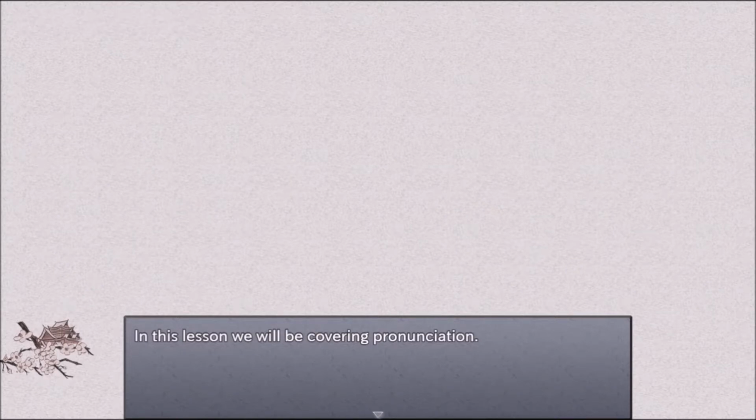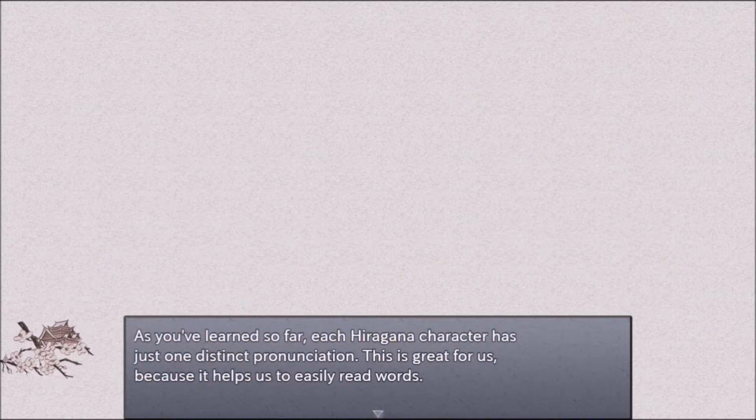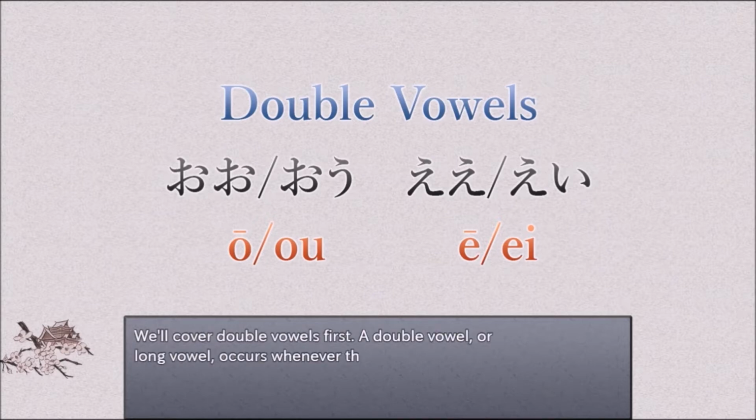Pronunciation. In this lesson, we will be covering pronunciation. As you've learned so far, each hiragana character has just one distinct pronunciation. This is great for us because it helps us to easily read words. There are a couple of little rules to keep in mind, and these come into play when we see double vowels and double consonants. We'll cover double vowels first. A double vowel, or long vowel, occurs whenever there are two hiragana vowels, so many vowels next to each other.